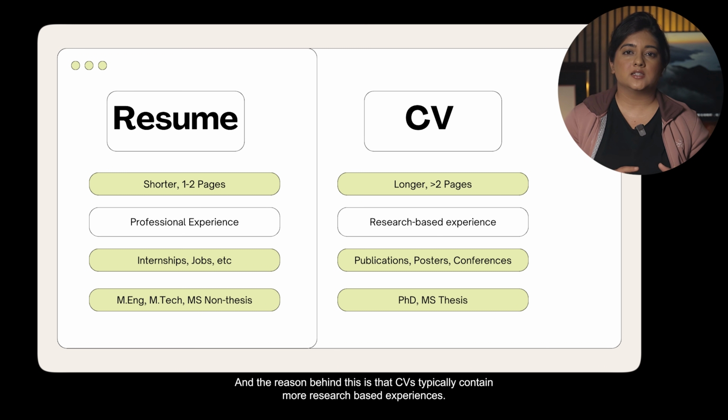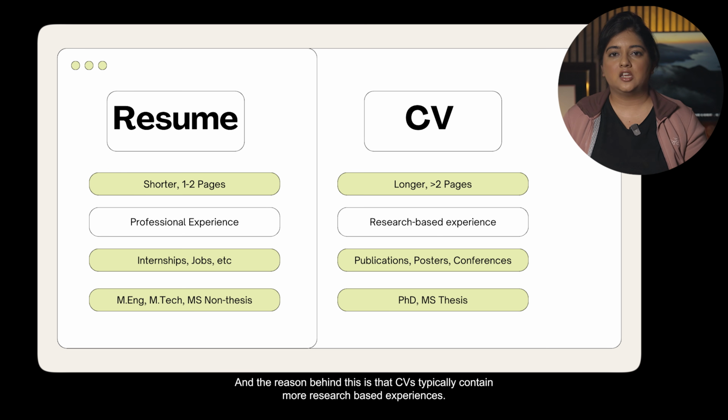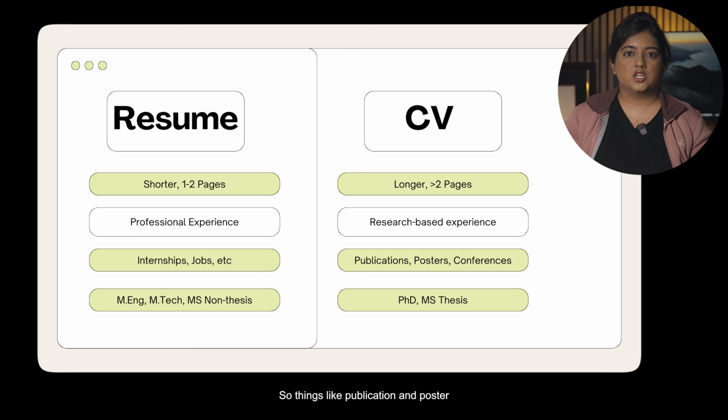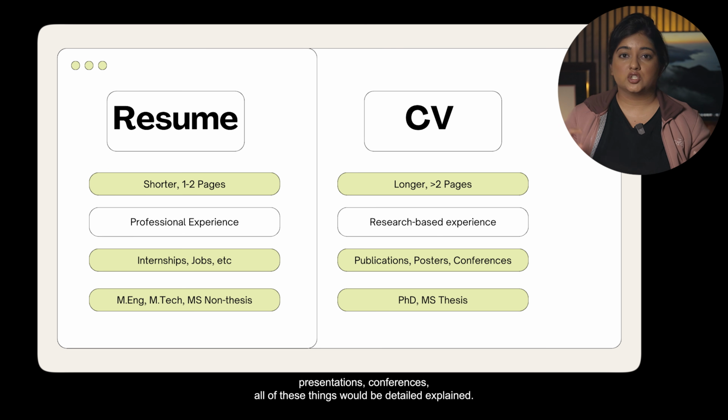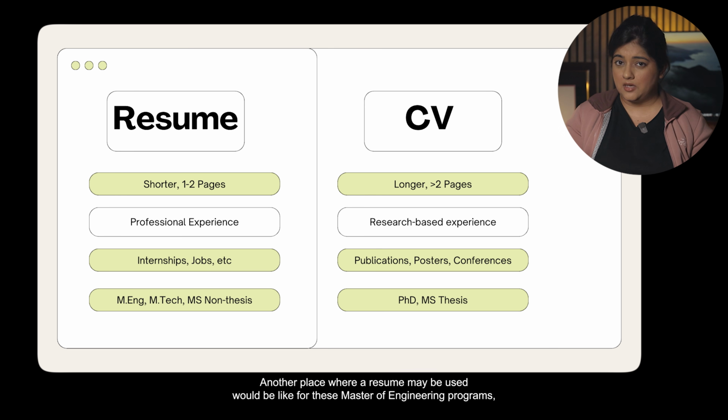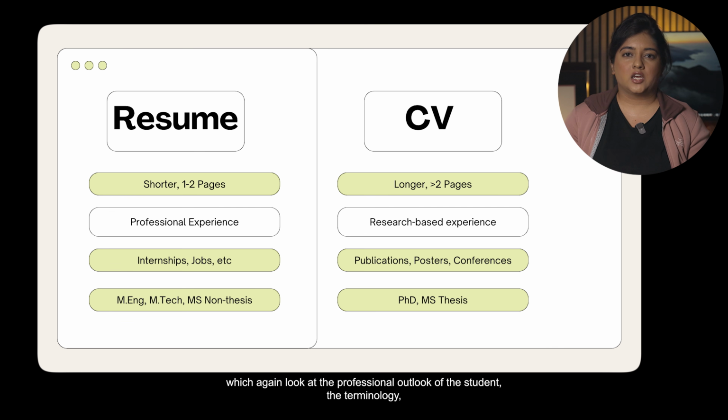And the reason behind this is that CVs typically contain more research-based experiences. So things like publications, poster presentations, and conferences would all be explained in detail, whereas a resume is a lot more professional in nature. Another place where a resume may be used would be for Master of Engineering programs, which again look at the professional outlook of the student.